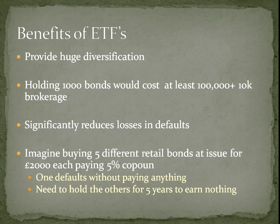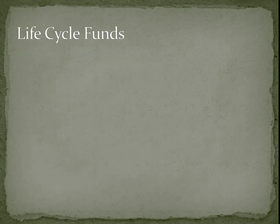The bond market's quite volatile, it will go up and down over time, but if you hold on to it, you shouldn't do too badly. You should do pretty well, actually. Not as well as stocks, but that's another thing.